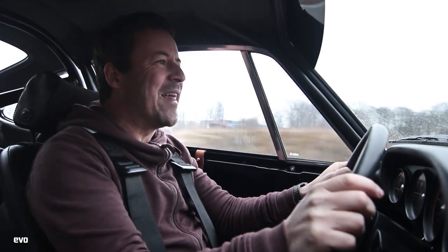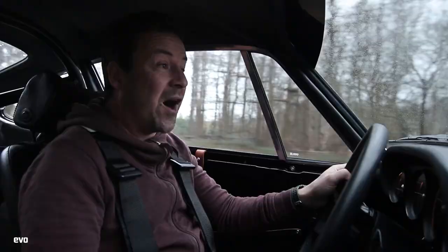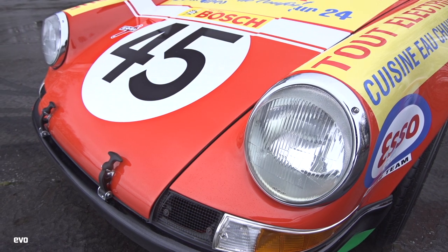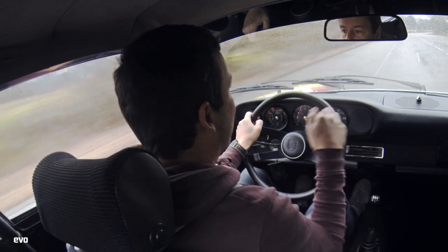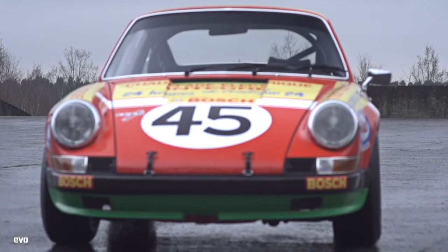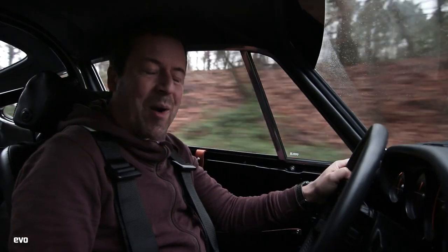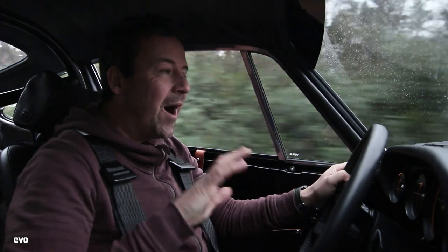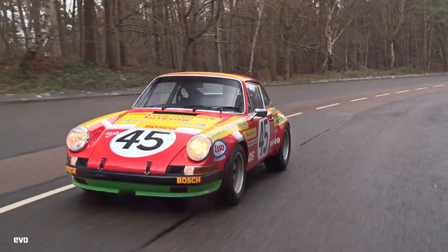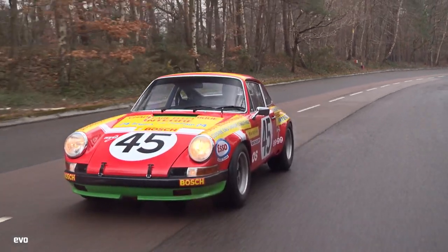You just want to keep doing that all the time. It's quite an old car, but it feels pretty modern in most respects. You wouldn't feel lost in this car if you came from a modern 911, and you'd certainly notice the similarities. So, you can probably tell I absolutely adore this car. I could drive it forever. I'd kill to have it in my garage.